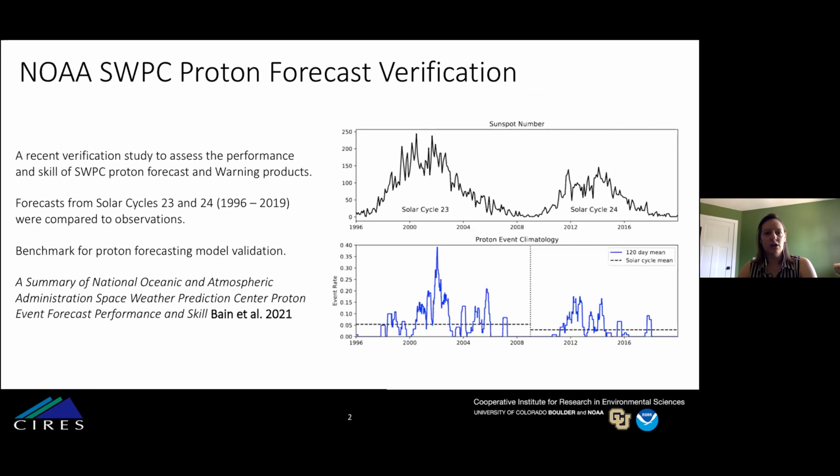And so we've been going back and looking at the last two solar cycles. So this is back to 1996, all the way through to 2019, looking at those last two solar cycles and trying to see how well our forecasts and our warning products actually performed, and putting this together in a format that can be provided to the research community as a benchmark for future model validation, as new models, both physics-based, machine learning, and empirical, are being developed. Here's what we can do in terms of our forecasting, and we'd love to see new methods and new techniques to improve that. If anyone's interested, that result is now out in a paper this year, if people want to dig into the details.